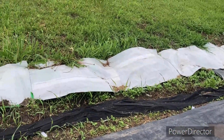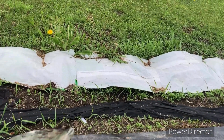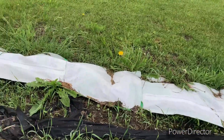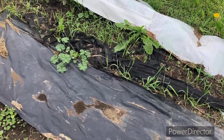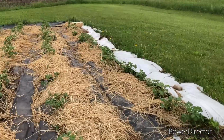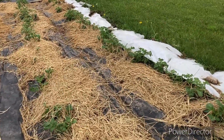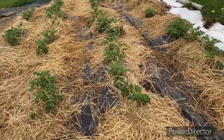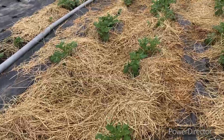And then you can see the carrots I planted right there. This definitely needs weeding. I weeded a little bit, but now that it's actually rained enough that I can pull weeds, that will be done. These are potatoes. These are yellow potatoes, but we mulched them the other week, so they actually look pretty good.